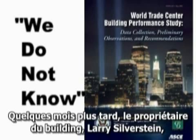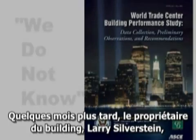A few months later, the landlord of the building, Larry Silverstein, announced on television that the fire department demolished the building.